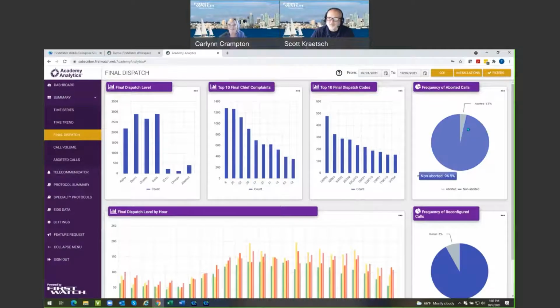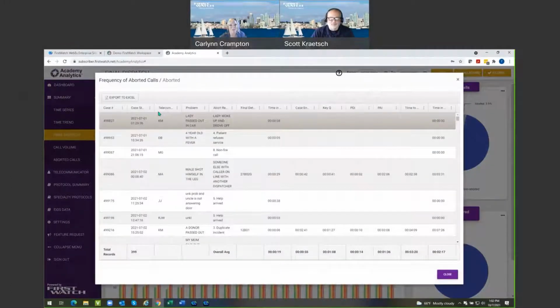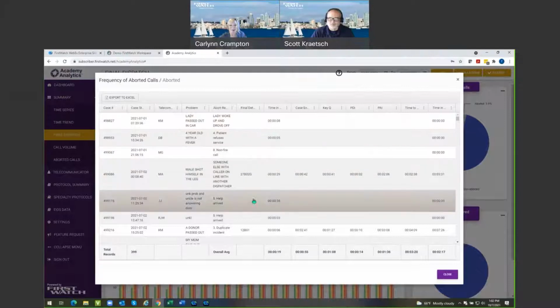Here is the frequency of aborted calls, so you can double click within that gray slice. It'll bring up all of your aborted calls, showing the problem, the reason, everything across the top.